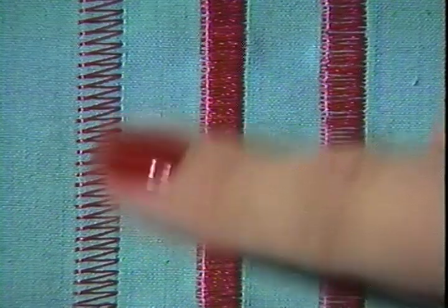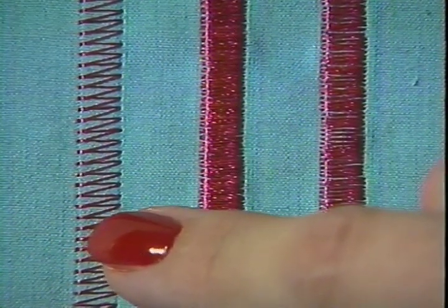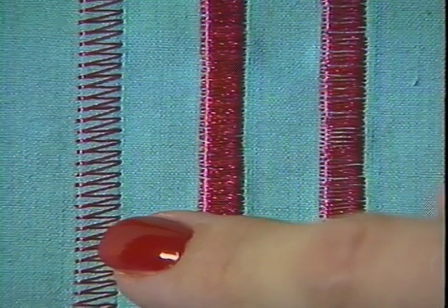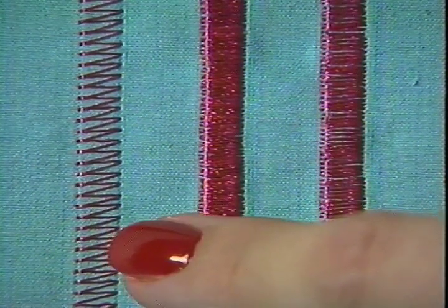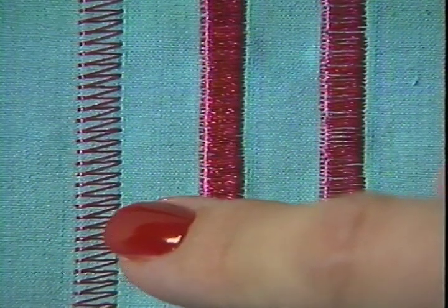The example on the left has a stitch length of 2 millimeters. When the needle zigs to the right, it makes a perfectly horizontal stitch. When it zags back to the left, it's on an angle. The stitch formation looks like the letter Z.